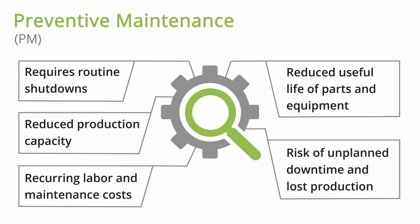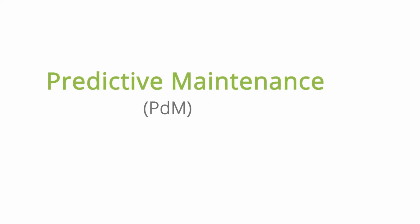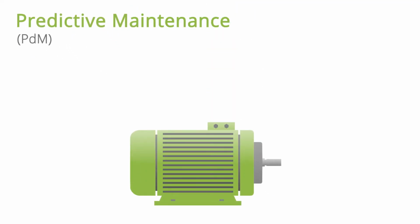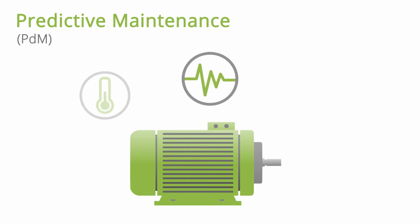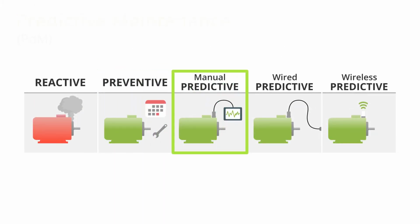The main drawback with preventive maintenance is that it involves blindly performing maintenance and repairs without knowing the true condition of the machines. In reality, there are countless variables that need to be monitored to determine what a machine needs to operate efficiently. This is where predictive maintenance comes in. Predictive maintenance, or PDM, involves the monitoring of machine conditions to predict developing issues before they escalate. Most applications involve sensors to monitor parameters like vibration, temperature, and ultrasound. There are several variations of PDM, the first of which is manual.